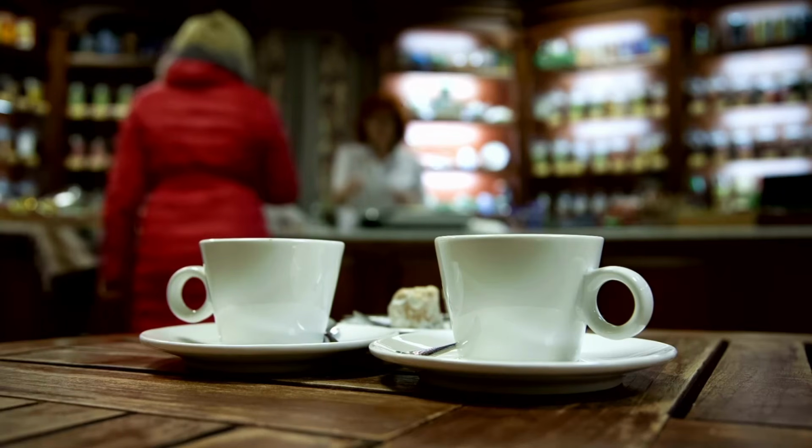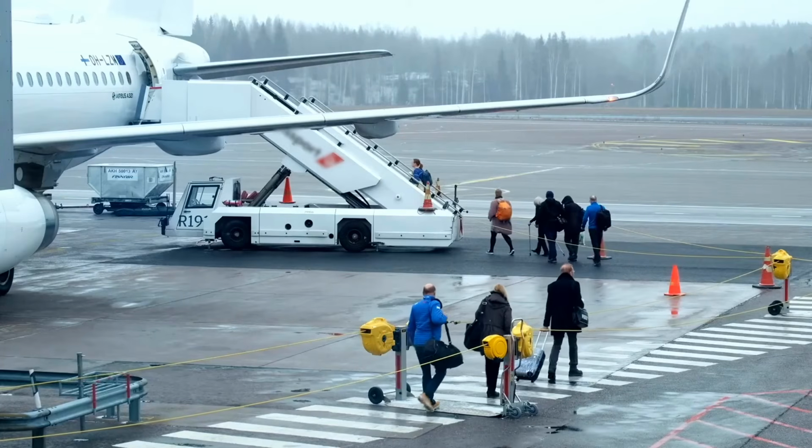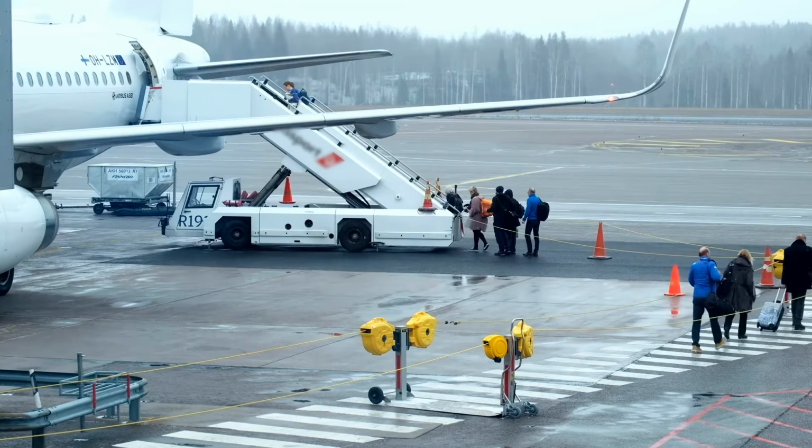2. Sleep pods or capsule hotels. Rare in Australia but starting to pop up. Melbourne Airport has talked about adding them, but they're not widespread yet. You might have more luck at Singapore or Doha, honestly.